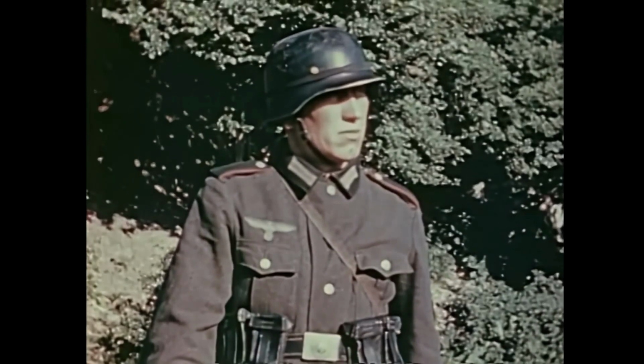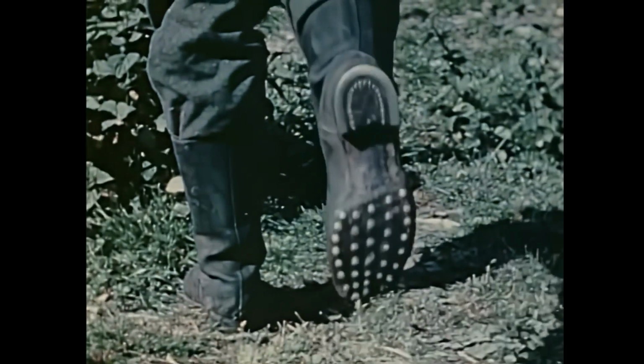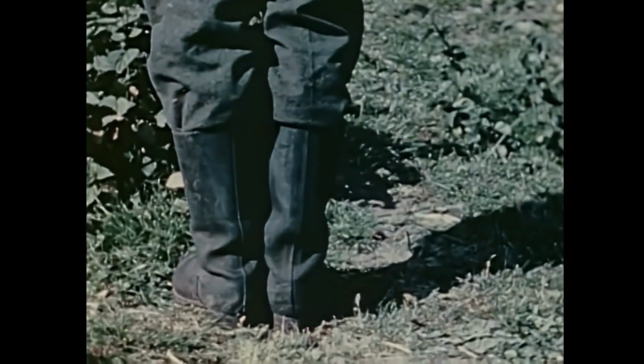Strap crossing diagonally to the gas mask. It rests on his left hip. Gott mit uns. Remember the dull silvery buckle. Then the soft black boot coming almost to the knee. One of the best means of identification.